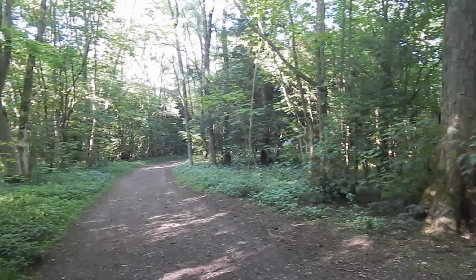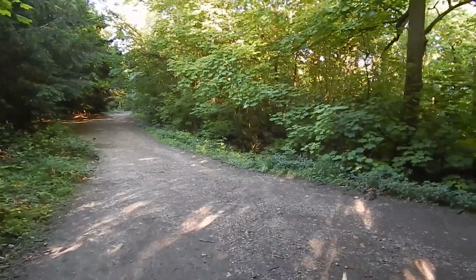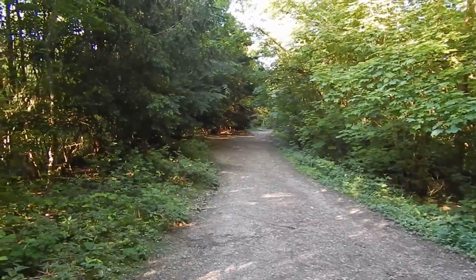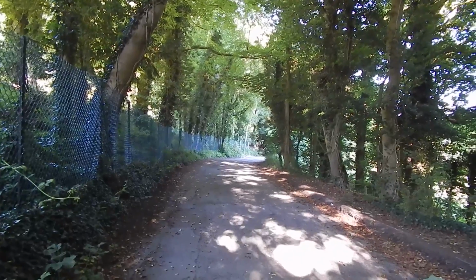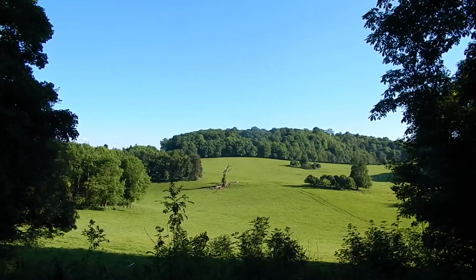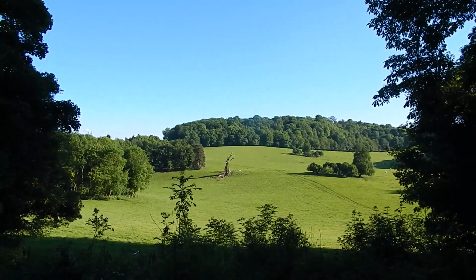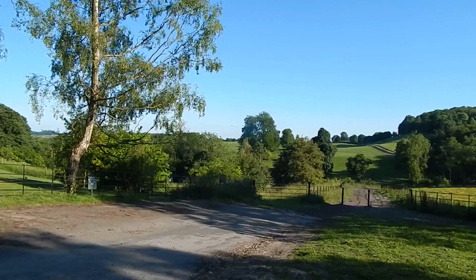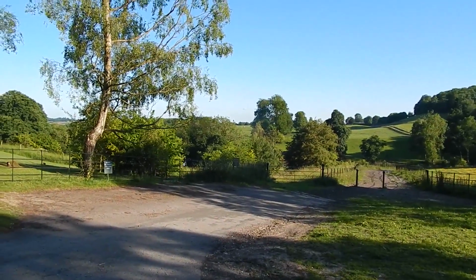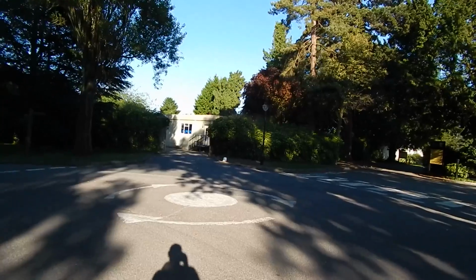The glorious woodland of Gatton Park. Path coming in from the right, and we're rejoining the North Downs Way. That's the way ahead. Pilgrims Way comes to this road and turns right along it. Great view across Gatton Park over to the right. Another view across Gatton Park. We're following a road through the park.